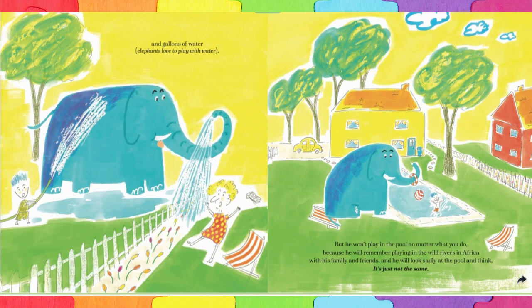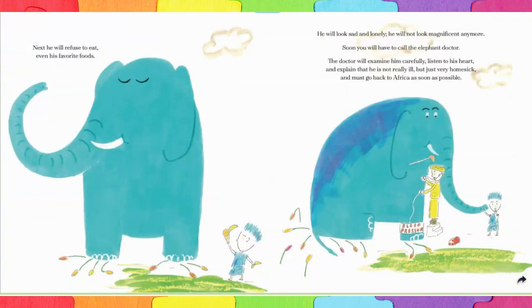But he won't play in the pool no matter what you do, because he will remember playing in the wild rivers in Africa with his family and friends. And he will look sadly at the pool and think, it's just not the same. Next, he will refuse to eat even his favorite foods. He will look sad and lonely. He will not look magnificent anymore.